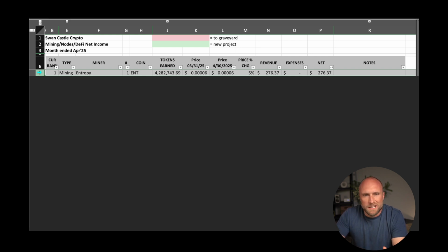This is a funny kind of meme coin project. You buy these little devices off Amazon and you've got to dig a hole in your backyard and you earn their meme token. This month I earned $276 for this project. To date, I've been in this one since October of last year. I've accumulated about $1,500 in rewards at this point.